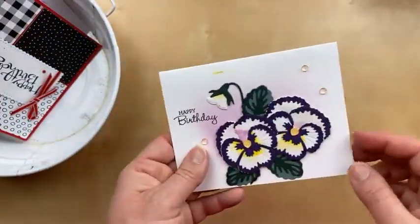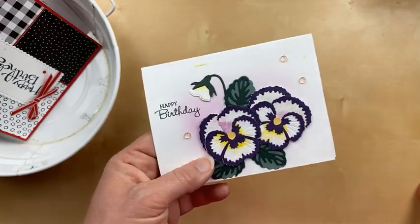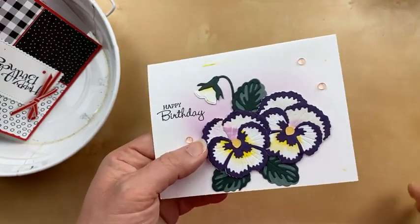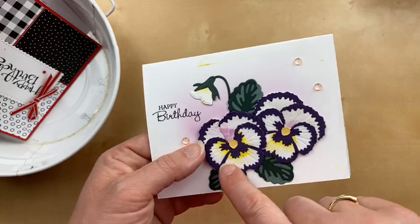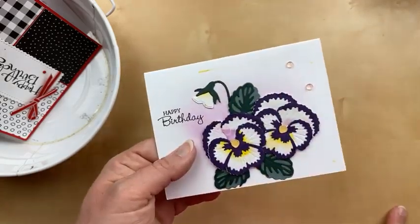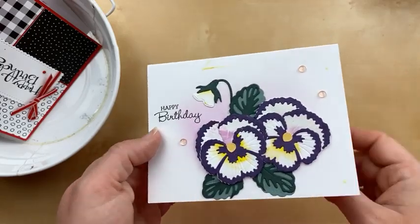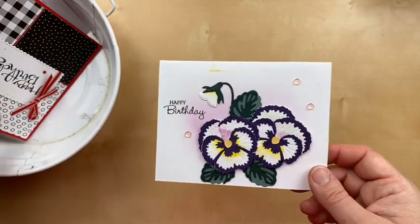Next up is a card from Sue Wozniak using the pansy, the detailed pansy dies. Oh my gosh, so detailed and beautiful here, layering with some sponging and some color. I love the blending in the background. Really just makes those poppies just pop right off the card. Just beautiful. Thank you so much, Sue.